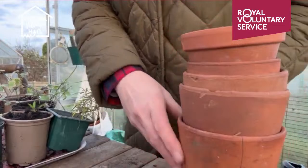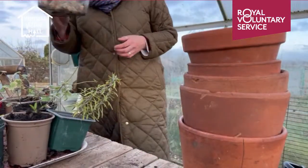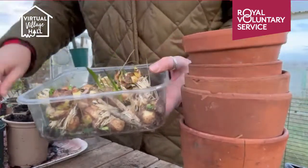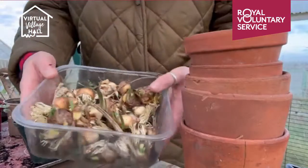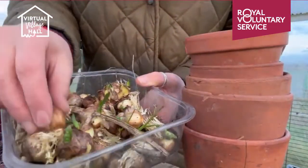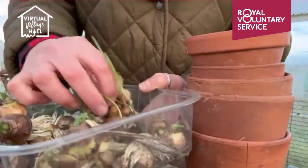You'll notice that most of this session is done indoors or in the greenhouse because it's so cold at the moment, and I won't be doing anything that's really strenuous, so I won't be keeping warm. So this is a nice little one to do if you've found, like I have, some daffodil bulbs, just the little tete-a-tete ones that were left just under some bags of soil that I had by mistake.